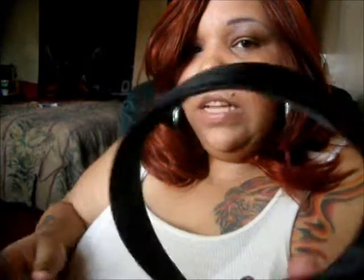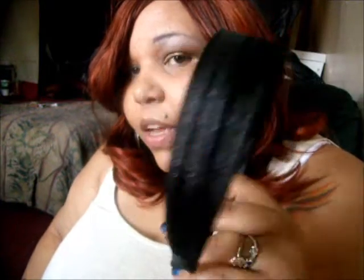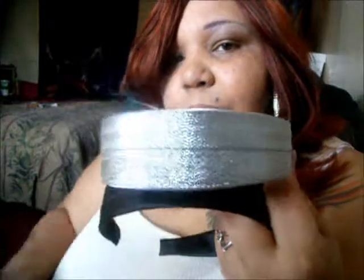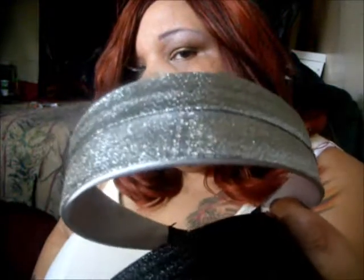What else? Alright, so I got these headbands for both of my girls. They can switch them up. Just basic headbands. No bows and no fancy stuff, because I ain't trying to have stuff fall off. So I just got basic black, and this is a satiny type material, and basic silver, a little glittery.